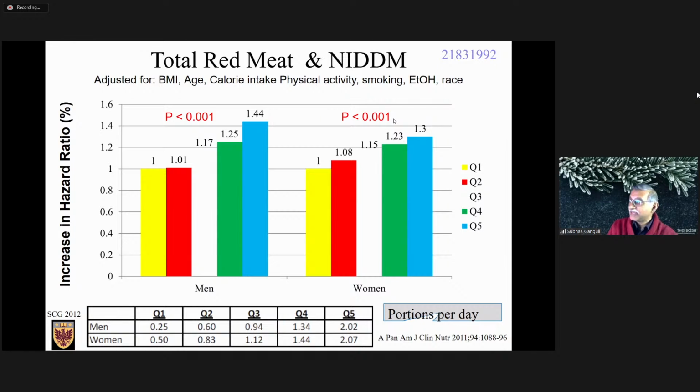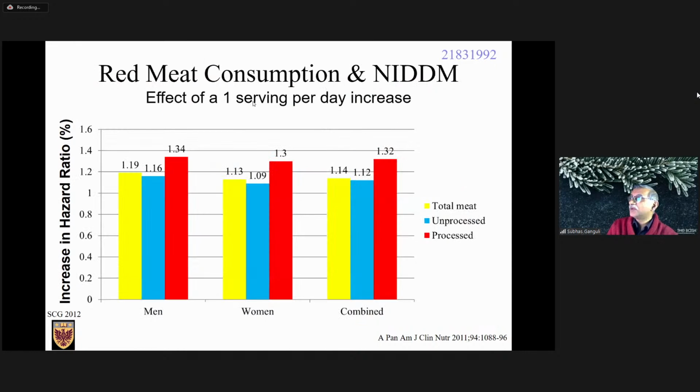But as they say, that's not all. If you increase by 1 serving a day, now it's broken down by the type of meat. Unprocessed meat like steak, 12% increase rate of diabetes. Processed meat like wieners, 32% increase rate of diabetes. So once again, processed meat is particularly bad.